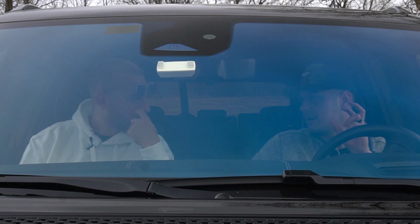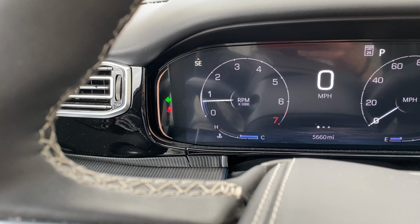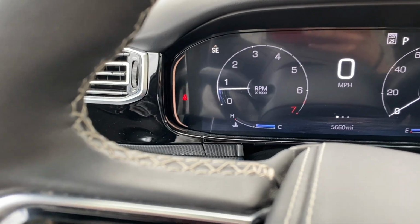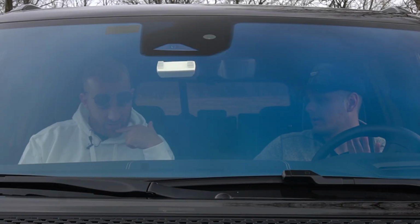To my experience, it doesn't have rain sensing wipers. And also, the turn signal on it does sound cheap. Sounds like a 2002 Kia. Yeah, it sounds cheap. It's not great. Those are the only two things I don't like about this interior.